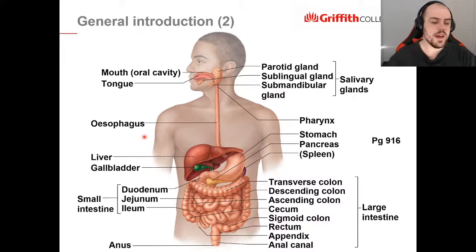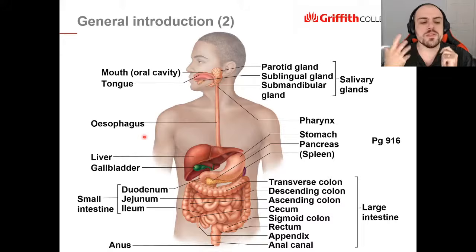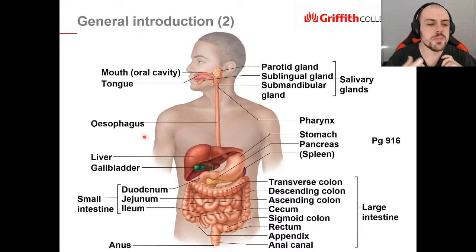Now, another image that can be overwhelming would be the best way to say it. Now, this again, it's like the heart. When we first looked at all the different structures and all the different labels that we saw with the heart, it could be very overwhelming. It's sort of like, whoa, there are so many different things here. But what's going to happen is once we break it down a little bit, we spend a bit of time on it, it's not going to be as scary, okay?